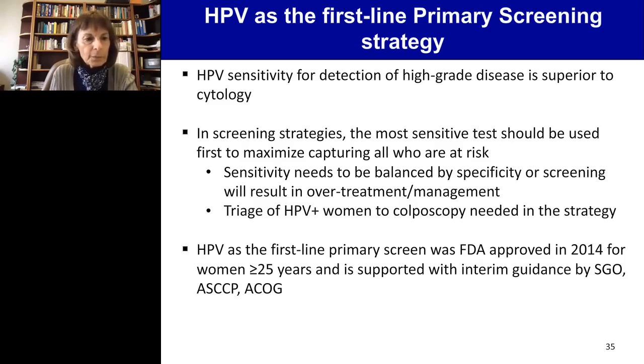Surely not all women who have HPV infection go on to develop cervical disease. And in any screening strategy, it makes sense to use the more sensitive test first so that we cast the widest net to capture all who may be at risk. But we need to follow up that sensitive test with a more specific triage, or we risk overmanaging and overtreating patients. While working on a primary screening strategy, it became clear that an algorithm would need to be developed that provided the best balance between sensitivity and specificity.